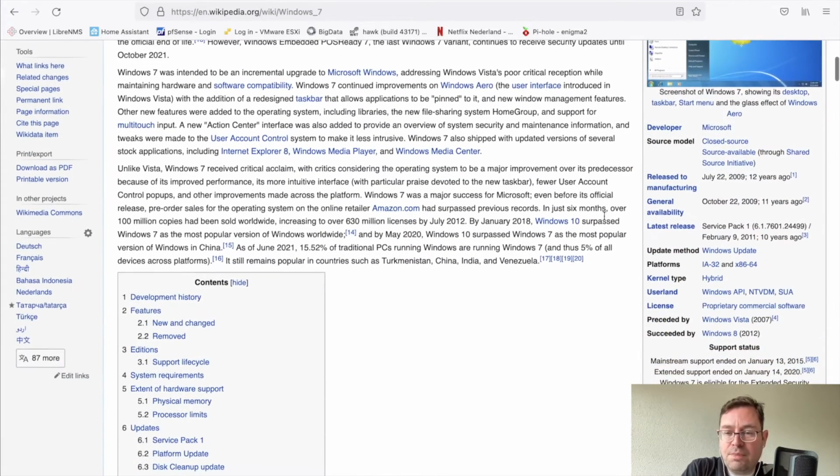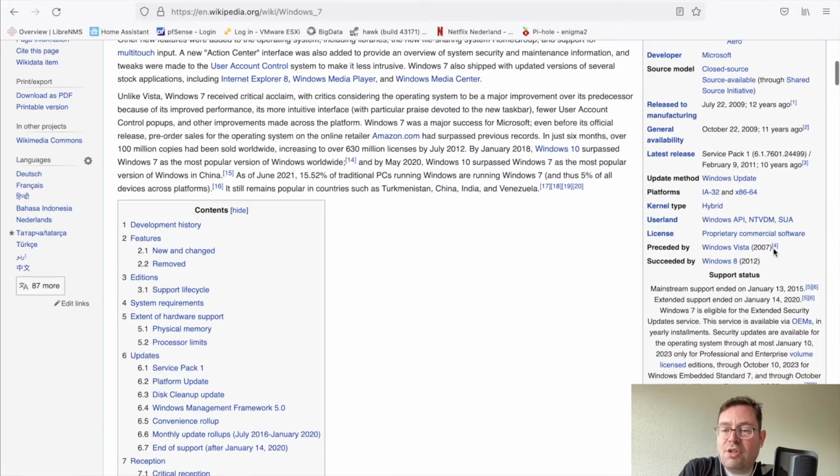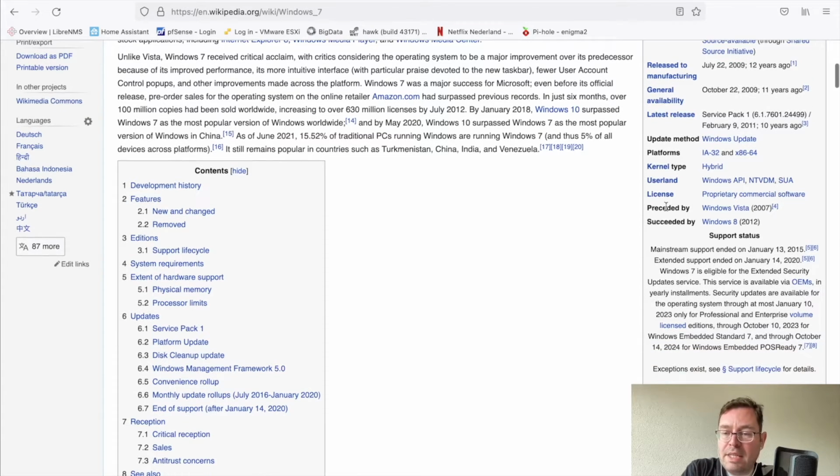So it was released to manufacturing 22 July of 2009. General availability was in October 2009, so 11 years ago. The latest released Service Pack 1 was released on 9 February 2011, so 10 years ago. And here we go to the support status. So the mainstream support ended on January 13, 2015.